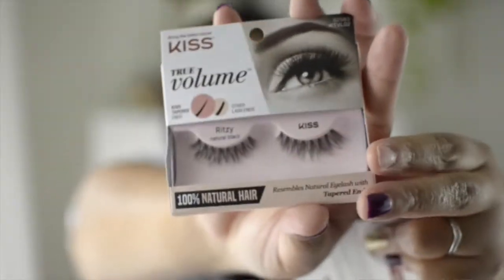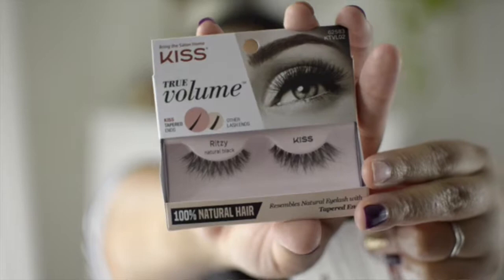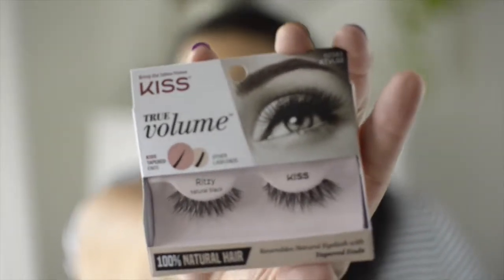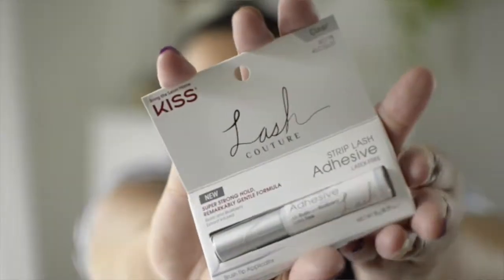And then I also picked up these Kiss True Volume 100% Natural Eye eyelashes. And that's what these look like. They're just very natural. And it says that it tapers at the ends. Okay, and to go with that, I picked up the Lash Contour from Kiss, the Clear adhesive, latex free.